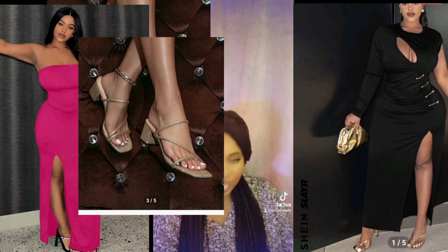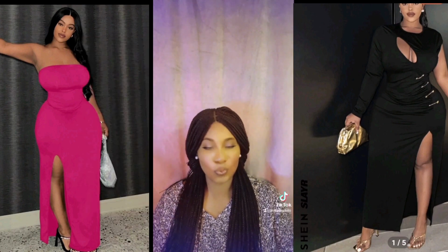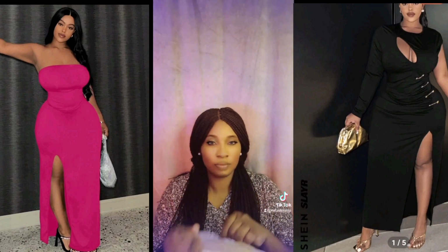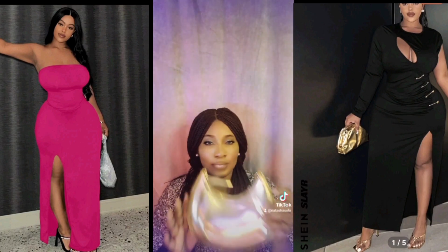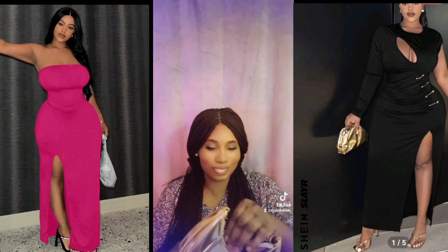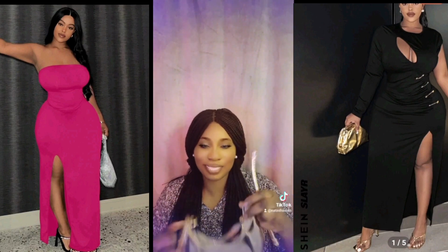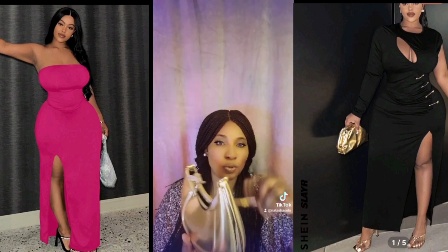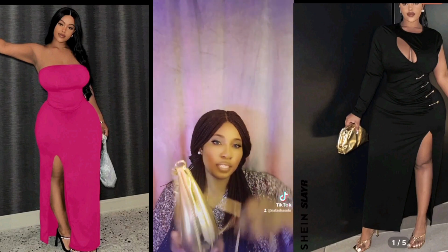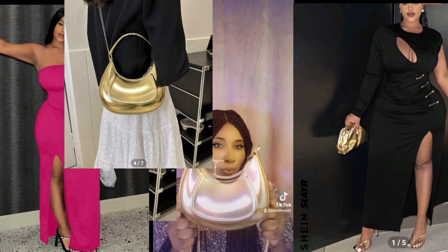Okay, let's check out the other items. Oh my god, wow, look at this bag. Look at this, guys. It's so cute. I love this. Ooh. I love this, guys. So we have a handle, but I don't know how to do this right now. I will try and fix it. And we have a chain to go with it. The bag is so cute. Just a little cute bag.